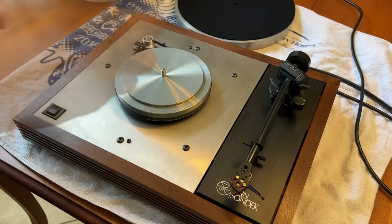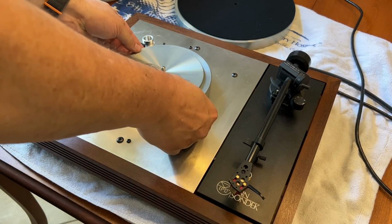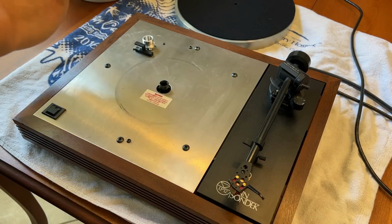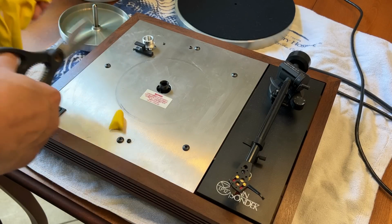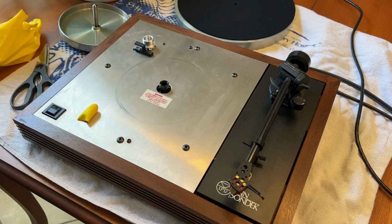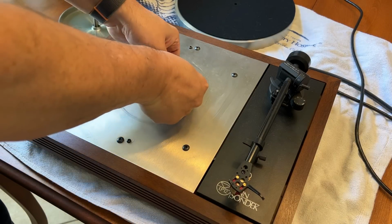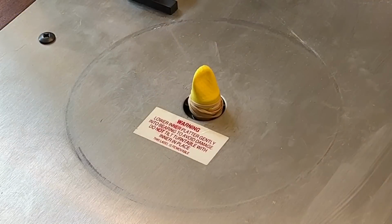I started out by removing the dust cover and the drive belt. Then I pulled the original subplatter up and out of the bearing housing. Because I'm about to flip the LP12 over, I must seal up the bearing housing with the tip of a rubber glove finger to prevent oil from dripping out and making a mess. I used a rubber band to keep it on tight.